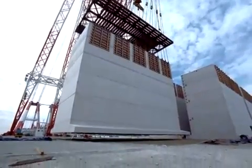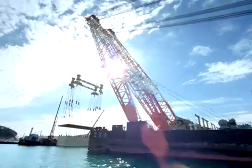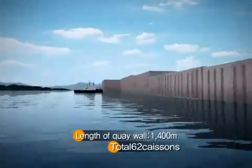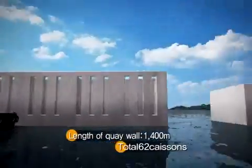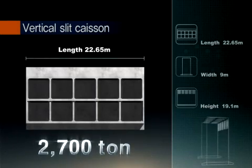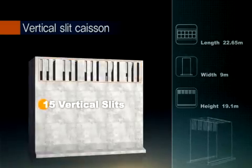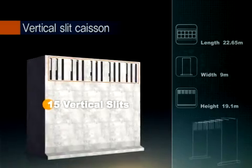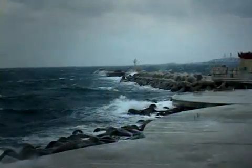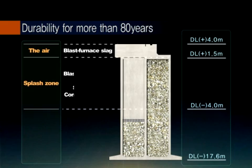Quay wall of Container Terminal at Busan New Port Phase 2-3 is designed with caisson type. 62 caissons will be set throughout 1,400 meters of quay wall. Weight of one caisson is approximately 2,700 tons. 15 vertical slits will be put in the front of the caisson to improve calmness in the port. We also focus our efforts on securing a durable period of more than 80 years, as the caisson is exposed to seawater and sea wind directly.